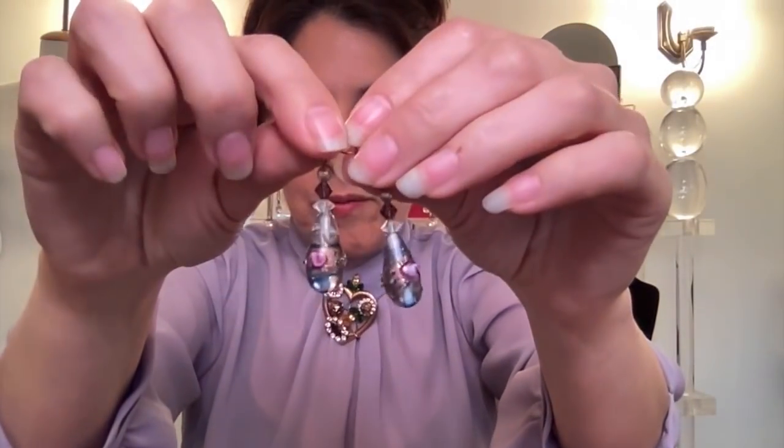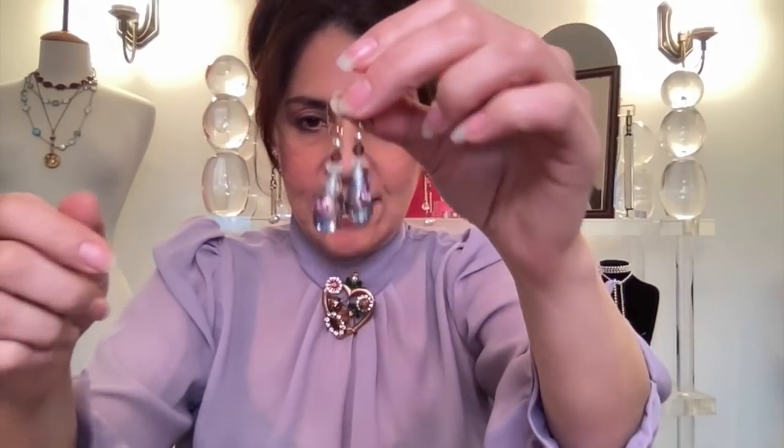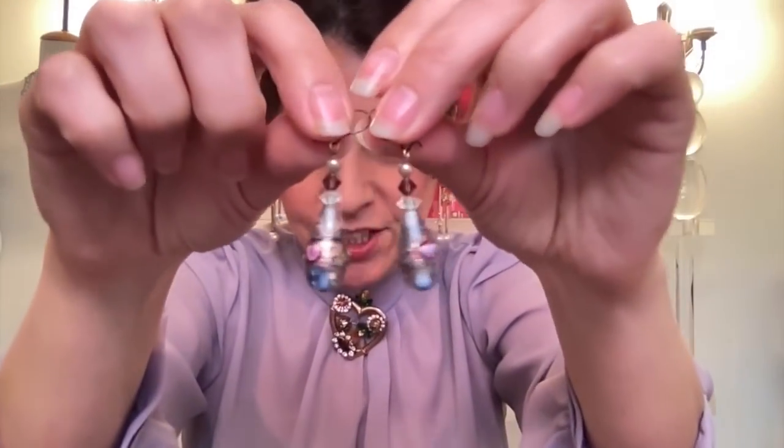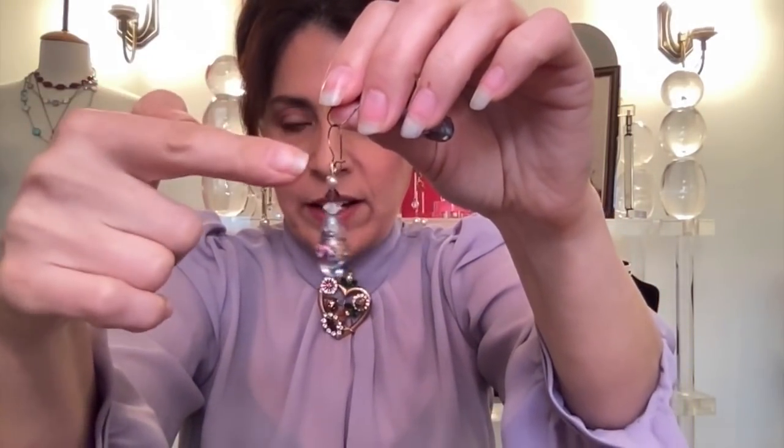And I would still wear these today, but I made these probably around the same time, like maybe 16 or 17. So that was my first design foray. And you can see I just have it on these little gold-filled kidney wires. I bought a gross of these, and I still have some lying around decades later.